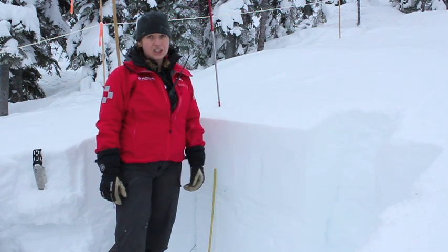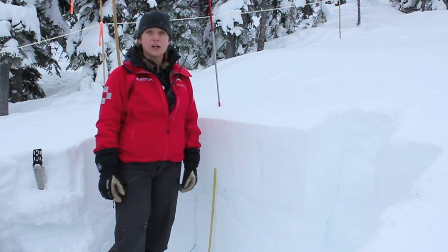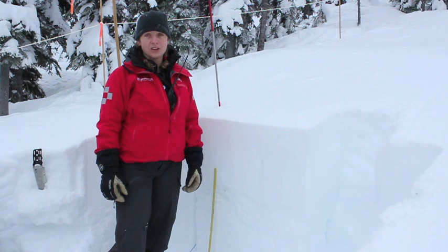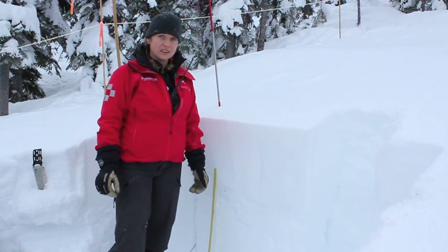So again, Avalanche Canada has extended their special avalanche warning through to Monday with this bulletin. They want people to have a heightened awareness. It's really a good time to stick to low angle terrain, to stay out of the steeper, more alpine features, because we're seeing this layer still being very reactive and still surprising us.